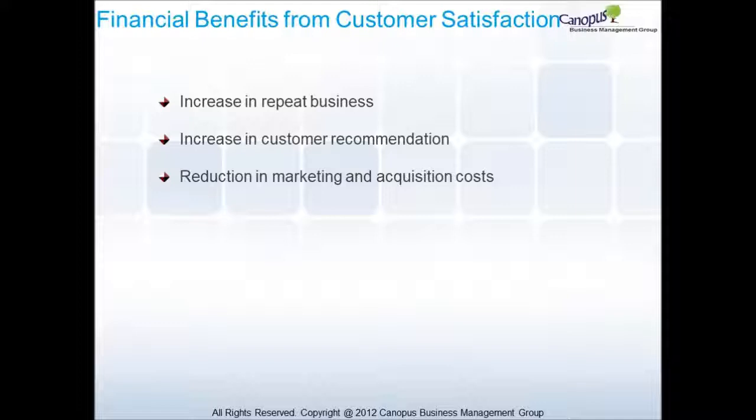So, if you are driving a Six Sigma program or a project, you can expect several quantifiable financial benefits from defect reduction, yield improvement, and customer satisfaction. Let's now look at some actual financial benefits of enterprises.